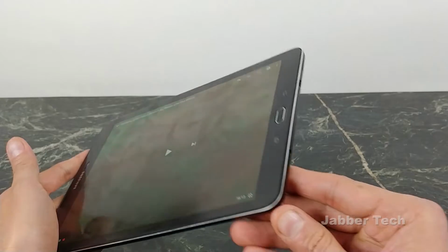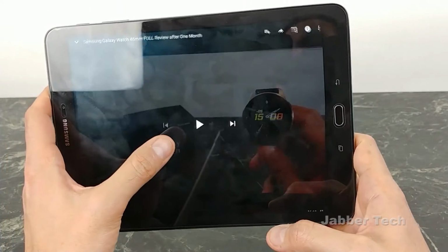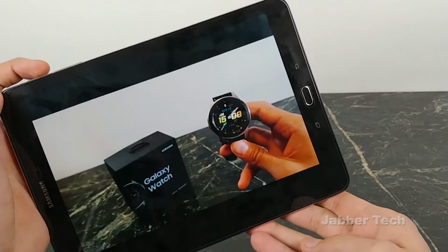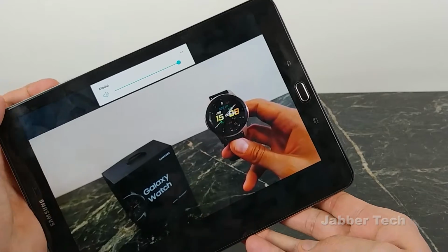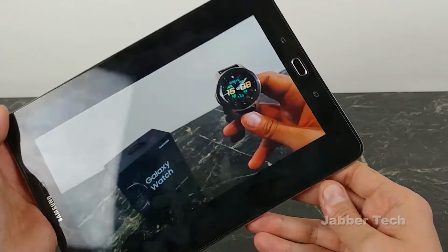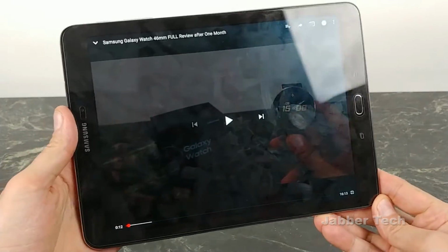Talking about multimedia, movies, YouTube, etc. looks great on this, but the bottom firing speakers on this are not the loudest, so they will not rock the Casbah. And let me give you a little sample. And this is at the loudest right now, guys, so really disappointing. And just a disclaimer, I did have the 42mm before, so if you want to check out that unboxing. But it is loud enough if you're in a quiet environment.